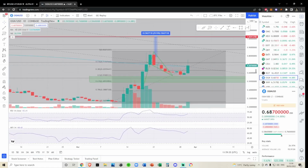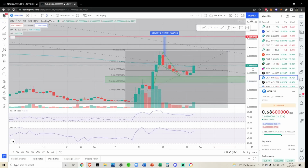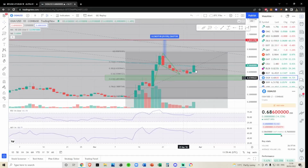Now, I also did say I would be entering another trade on OGN if we did have a bounce. I'm not gonna lie, I completely didn't look at the charts yesterday for OGN, so I completely missed this move. Not gonna cap. But yeah, it is what it is. We obviously already got into a trade on OGN and we are currently in profit.